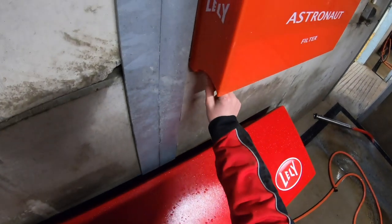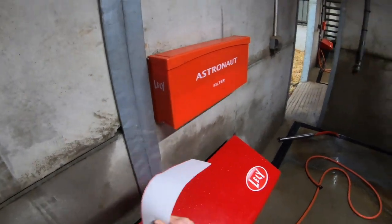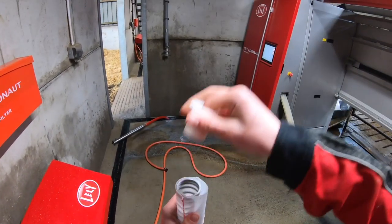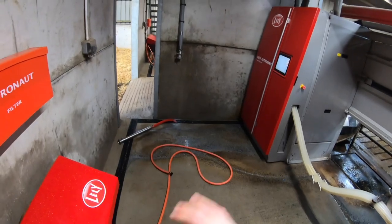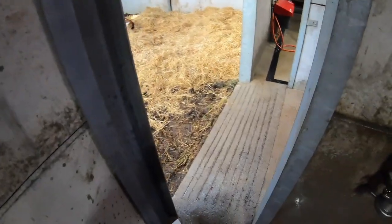And we store our filters in here. Really handy place for it, to be fair. So we've got our new filter. Open it up. Put this in here. Fold this in. And this is usually just to keep the filter secure in there so it doesn't end up popping out or anything and the milk just goes flowing through it without filtering.